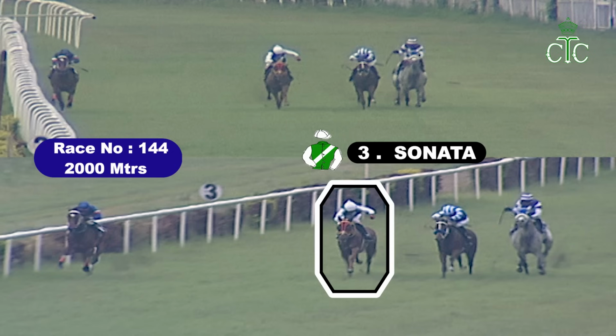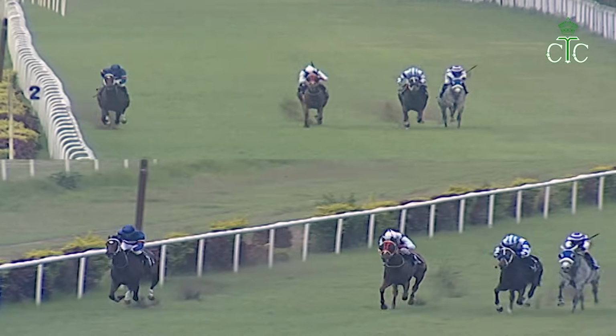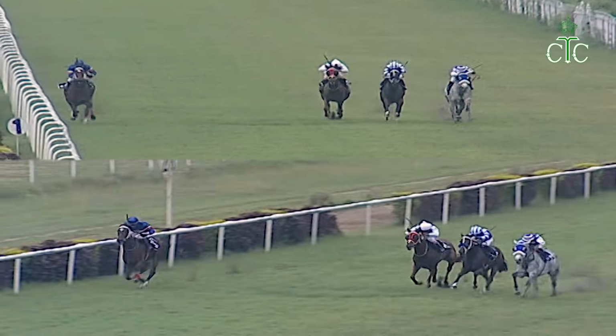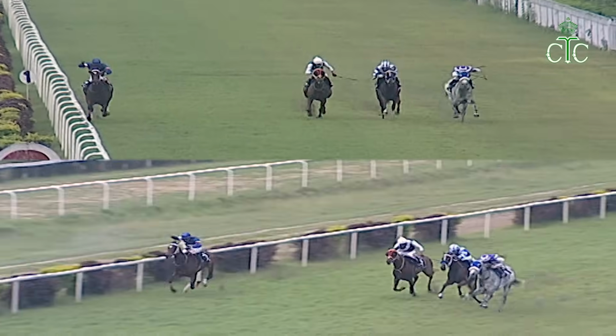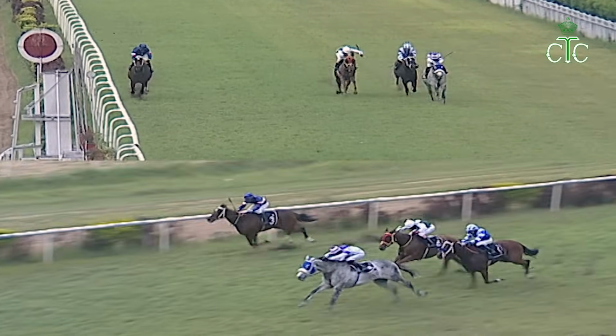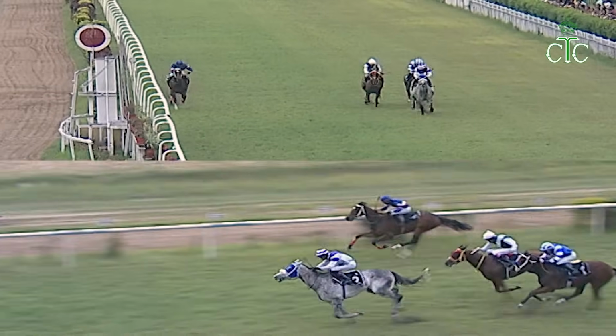Number 3 is Sonata, Win Legend out of Bold Reply. Sonata had a start in the Hyderabad monsoon season. The run we are looking at is from the Calcutta winter season in race number 144, where it went over 2000 meters. It came wide of the track, as you can see, and came up with a run. But Cole Pursuit, who was travelling on the outer rail, came up with a run, and all Sonata could do was finish on 3rd, a very close 3rd indeed.